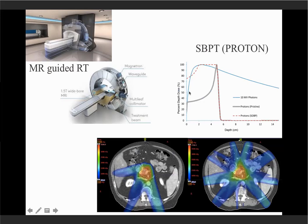And what's unique about this is that if you look at photons, photons have a high exit radiation dose. So for example, when you shine the radiation, it's going to go through the body and continue on. With heavy particles such as protons, when you deliver the radiation, it kind of just falls off. It's almost like you deliver it, and here's a good example. You can see that beyond the beam of radiation, there's no dose out here, right?